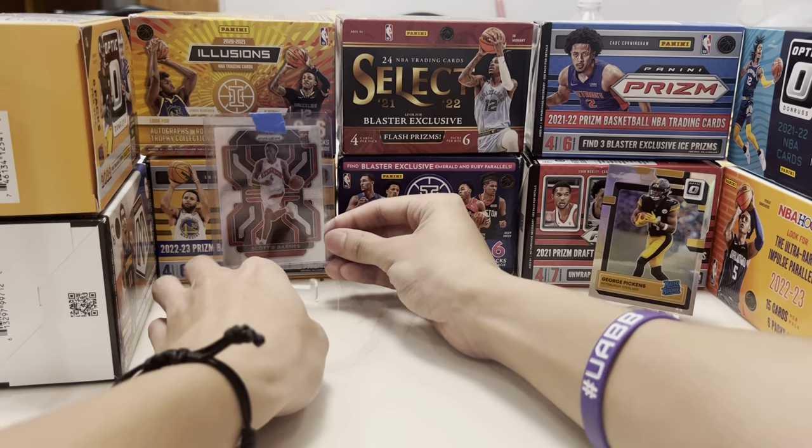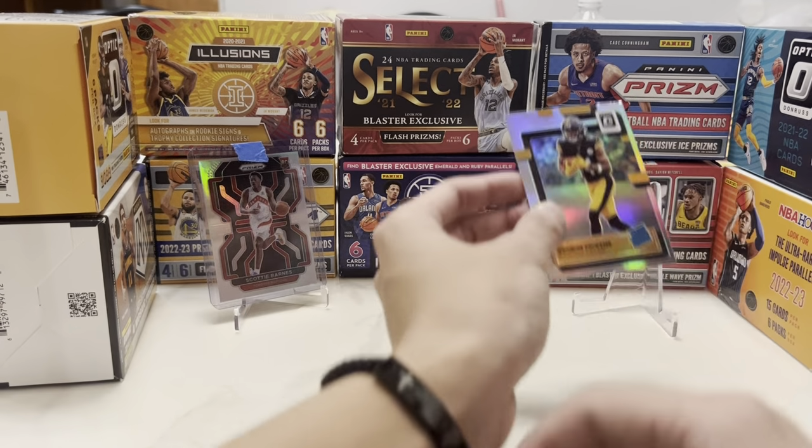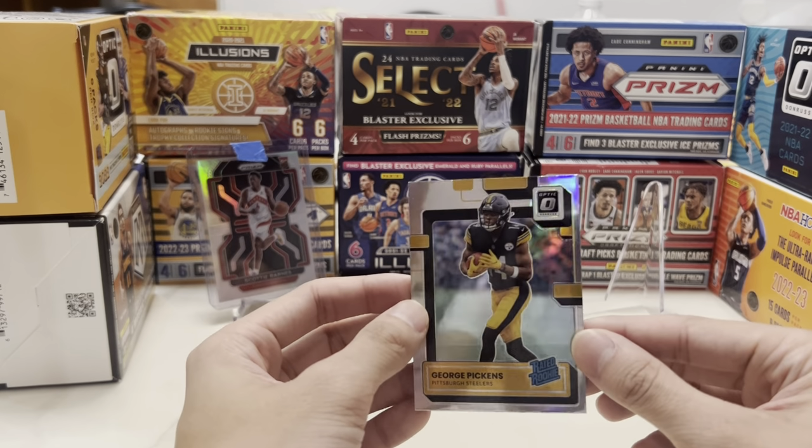Oops, let me fix that real quick. Or it's the George Pickens Optic Holo. Had a great game yesterday.